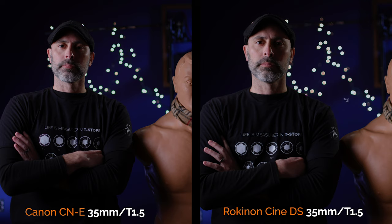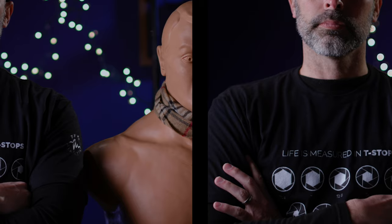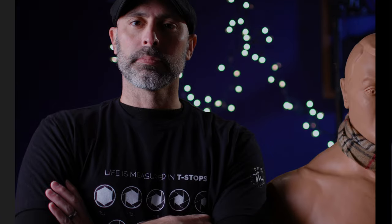Once again, as I pause it, I feel like the Canons let in just a little more light than the Rokinon. I feel like this is a true 1.5, and this might be maybe like a 1.6, but you can see the light difference there on my skin tones. And when I zoom in here, both lenses have that really kind of creamy look that you're going to want to get on your skin tones. So I think both of them look really, really nice. But once again, look at this.